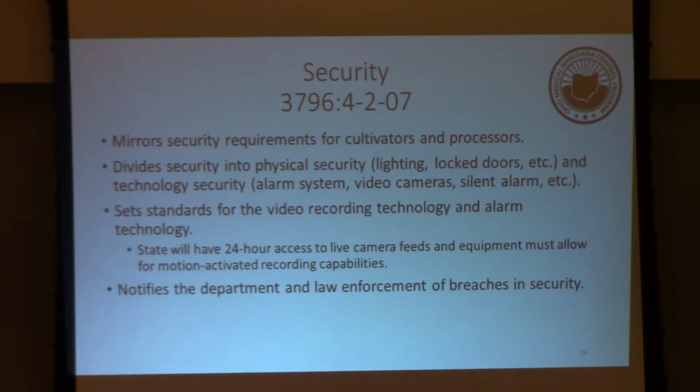Security. This mirrors the security requirements for cultivators and processors. We have the physical location, those security requirements, and then we broke it down into the technology requirements, if you remember, for the alarm systems, video cameras, etc. I think a key change that was made to all of these rules from a security standpoint is that the state will have to have 24-hour access to live camera feeds, but that the equipment only need allow for motion-activated recording capabilities. The reason for that change is a lot of times in parts of the facility there will not be activity. And if there is activity, that would trigger the recording. And so if we needed that recording, we could get to it.